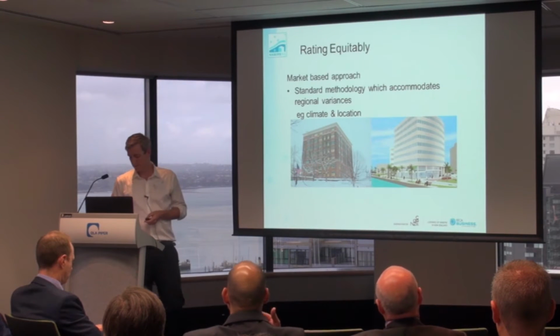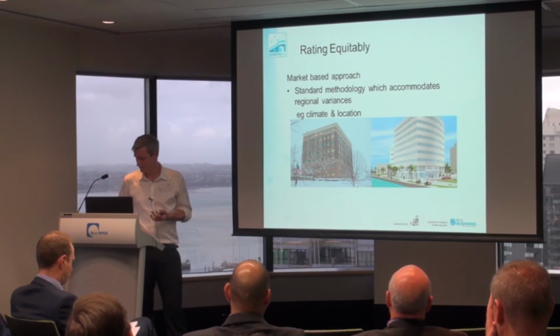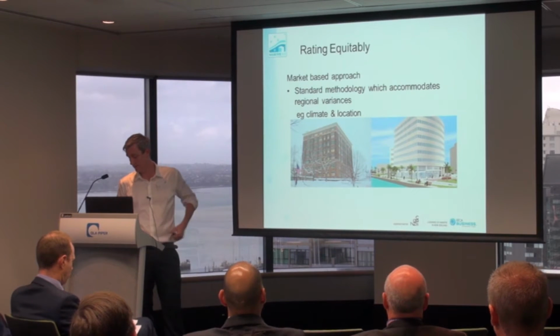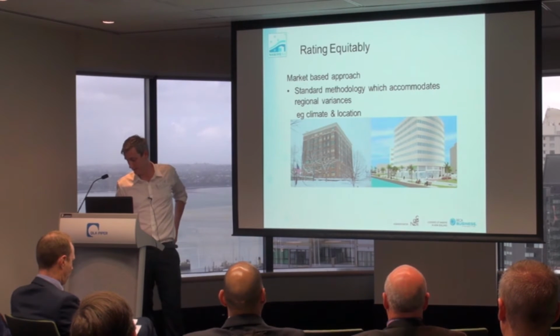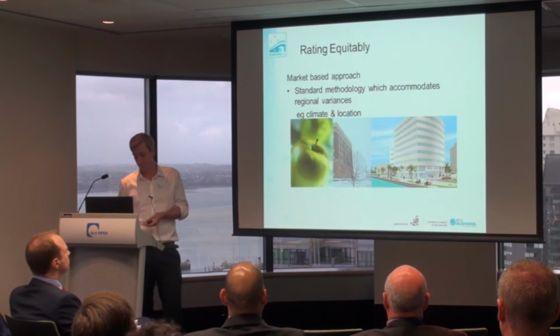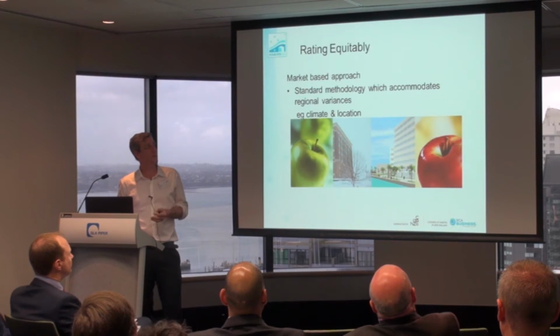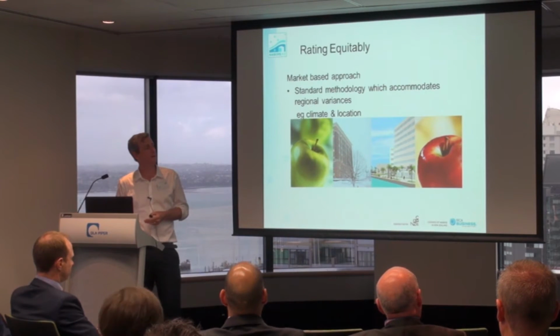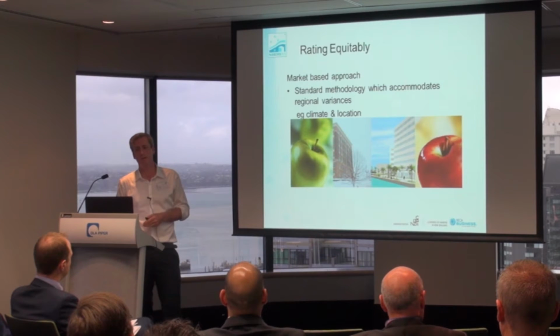So the market-based approach takes regional variations into account. Energy use in buildings based in Central Otago would be different from energy use in buildings in the far north. In effect, this allows us to compare Granny Smith apples with Gala. So you're trying to measure like for like, and that's what NABERS is about, trying to get everyone on the same par to measure buildings the same.